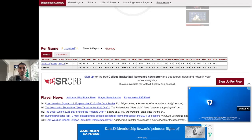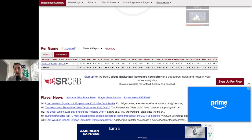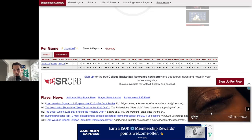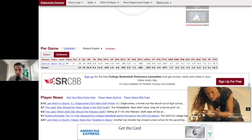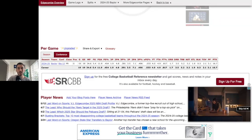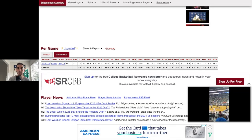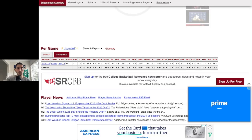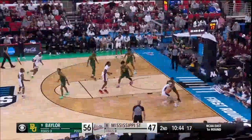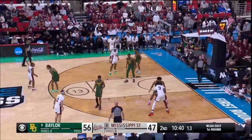Now the one thing I want to show you guys is that in conference play, VJ's shooting got much better. As you can see, 39% from 3 and 82% from the free throw line. So that's what I was talking about earlier in terms of his scoring, his efficiency, his shooting got better as the year went on. 17 points a game in conference play. So a guy like VJ, the offense really isn't a question to me.